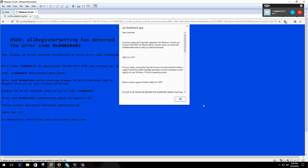I have a problem with my computer. It says... I'm so sorry. What kind of problem, sir? It says DLL register setting is detected something. I don't know what. It's blue, and it says to call this number.